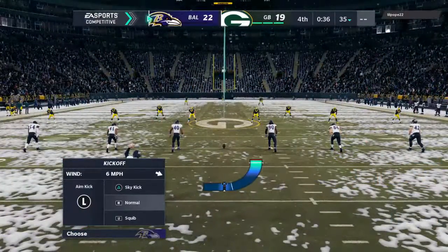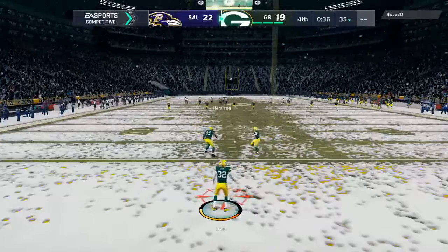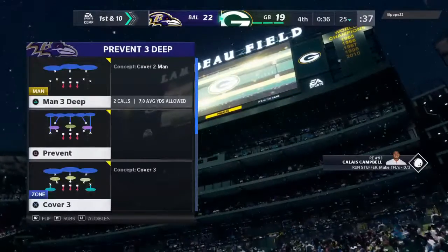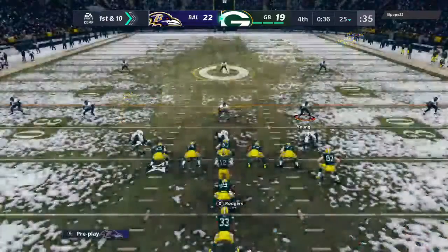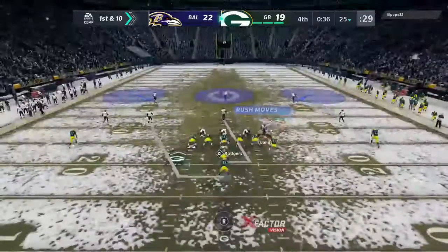Justin Tucker to kick off. Tucker now to kick it away following the touchdown. Fair catch made at the 25-yard line. The Packers take over 1st and 10 at their own 25-yard line. The Packer offense ready to get their next drive underway. They only need a field goal. Obviously, the clock a huge factor.